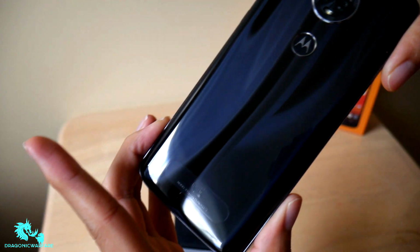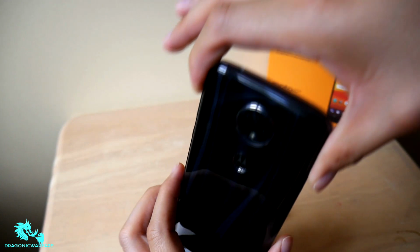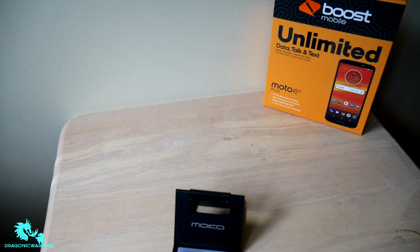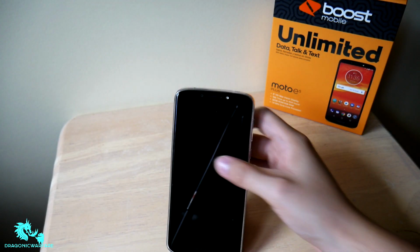A lot of people think it's glass. It's not glass, trust me. It's just a hard plastic, acting kind of like glass. But I do like that design on it, and I do like that it does come with a case. But like I said, let's get to the review, guys. I'm pushing forward too much.